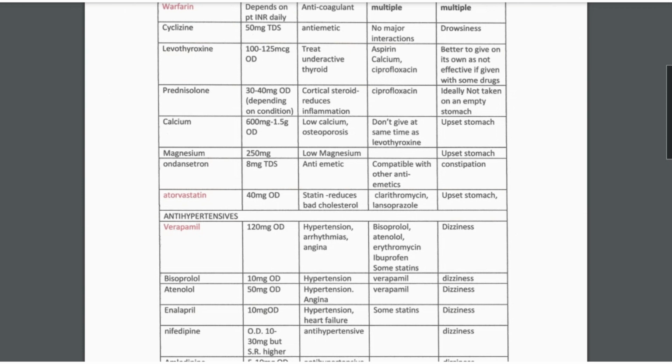Ondansetron is 8 milligrams TDS, an antiemetic. That's what it is. So it helps to stop vomiting or nausea. It's compatible with other antiemetic drugs, but it can lead to constipation, obviously, if it's stopping you from vomiting and all that. So the possibility for you to get constipated is there.